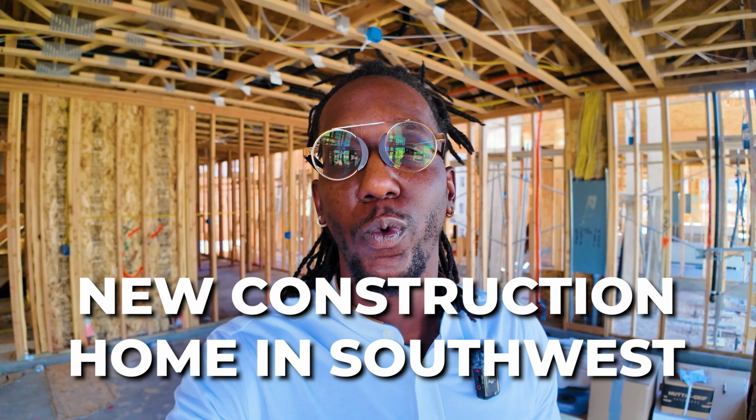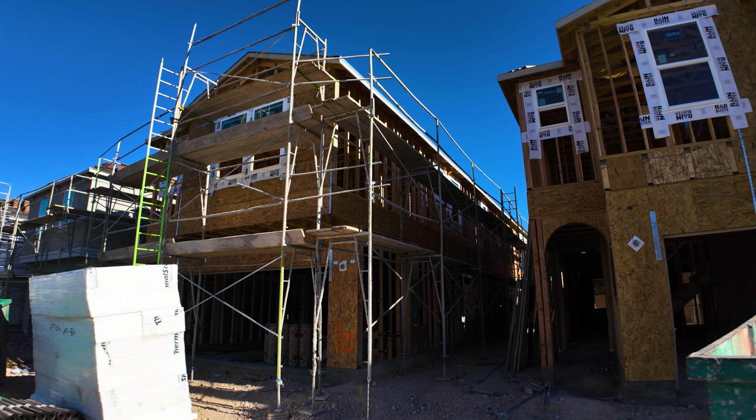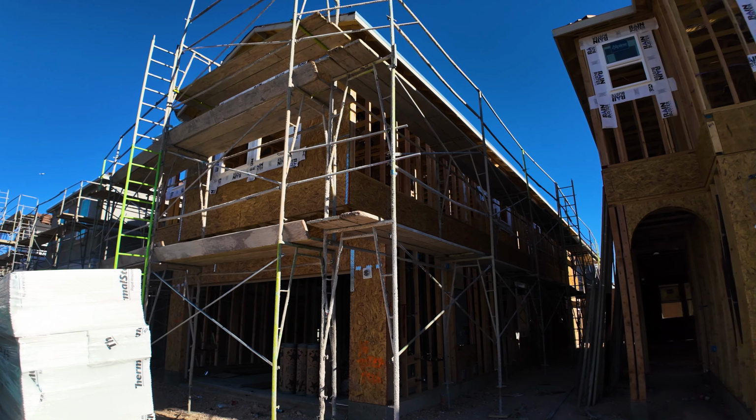Right now, we're inside one of my clients' new construction homes here in the Southwest that's going to be 5 minutes away from the brand new Durango Casino. This home is scheduled to be completed later this year in November, and the construction process has been moving incredibly fast. Now, before we continue, I want to talk to you a little bit about my client and their home that they're purchasing.